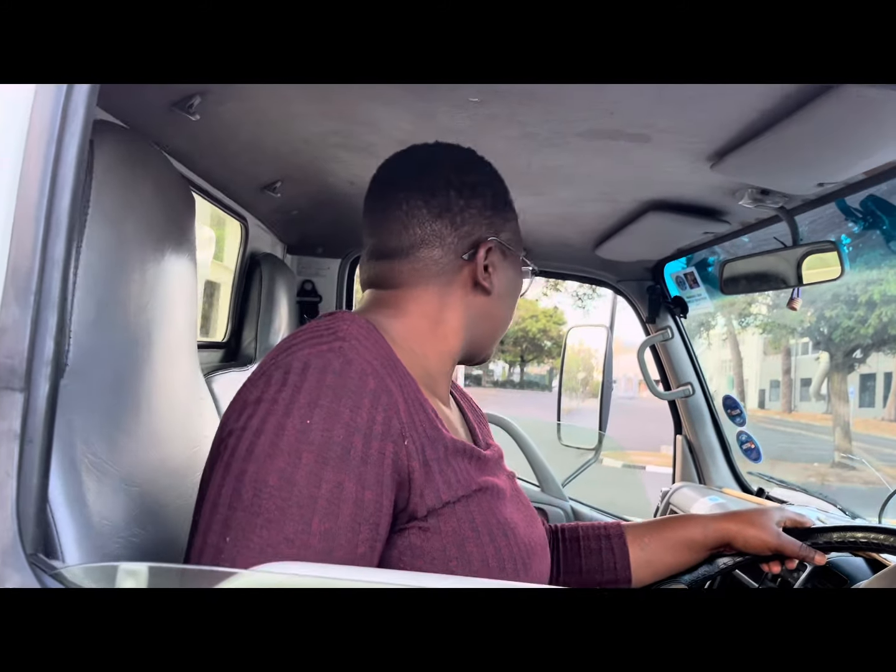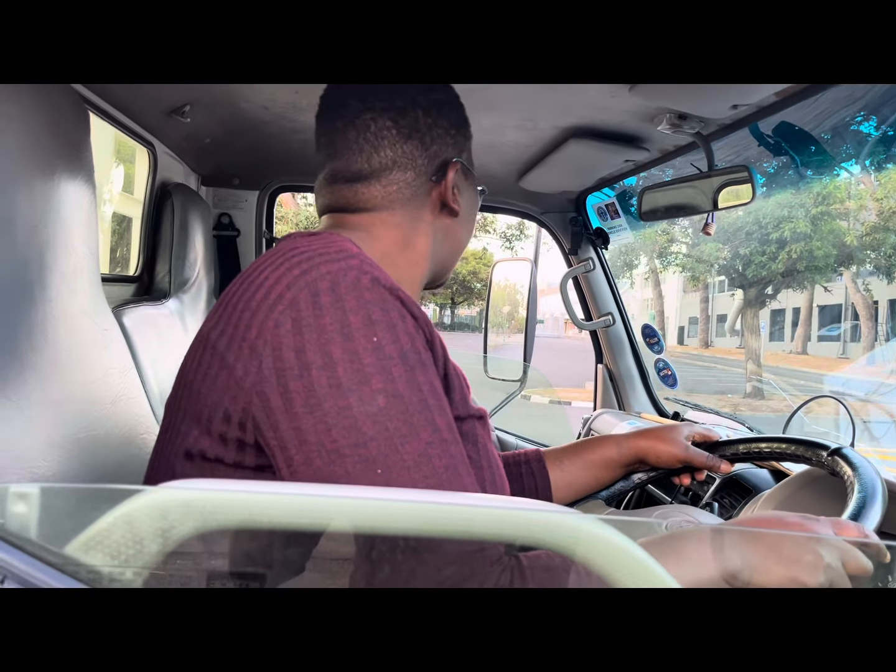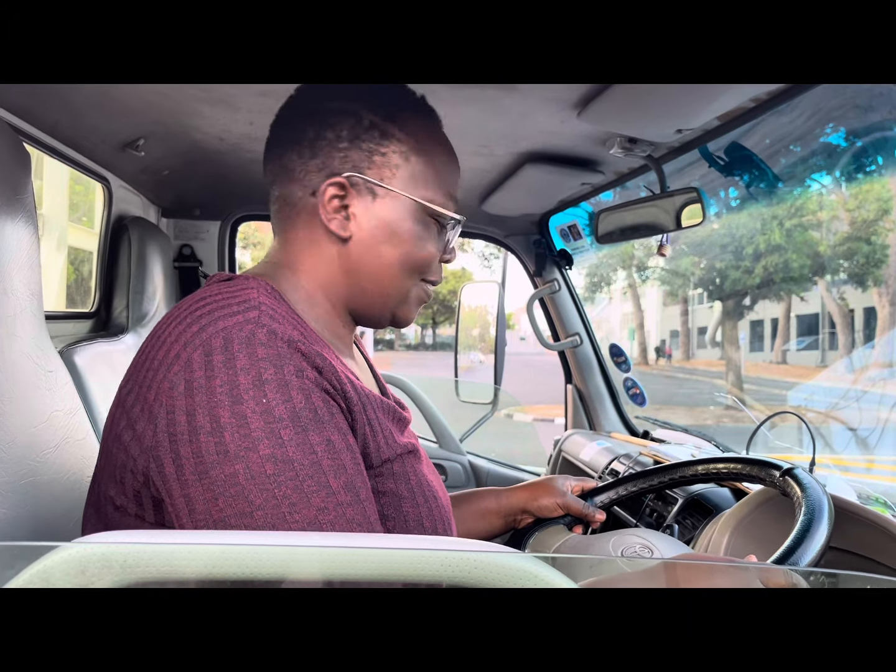Okay, so we are going to do what we call the inside inspection. You're going to say all the doors are closed properly. All the doors are closed. Seat and mirrors have been adjusted. Your hands must be showing the examiner that you really know what you're talking about. Then you say handbrake is up.